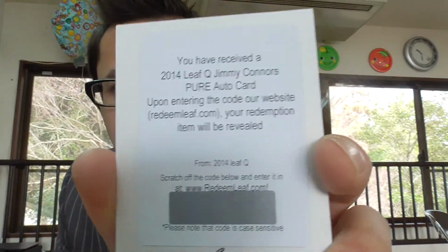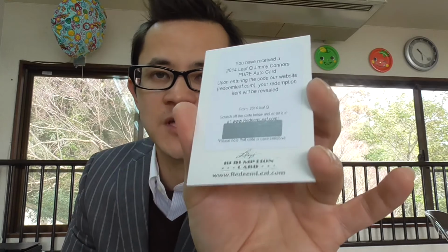These two cards are both redemptions, so I'll show you what these are really quick. 2014 Leaf Q Jimmy Connors Pure Auto card. With the redemptions, you don't really know what parallel you're getting until you open up the package from Leaf. So maybe I'll redeem this, I'm not quite sure.